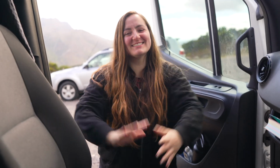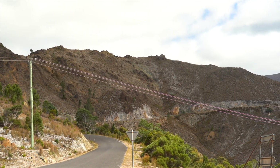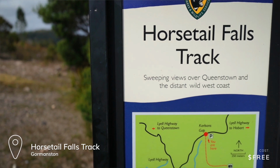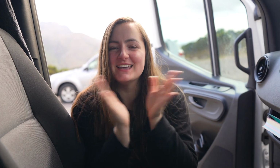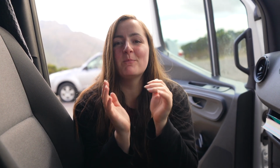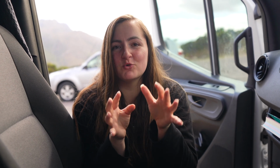We're at our next stop, and it was such a long drive to get here. Oh, behave. It was literally opposite to Iron Blow Lookout. So we're at Horsetail Falls, and apparently this is a seasonal waterfall, so we probably won't see any water because we're in the middle of summer and there's been pretty much no rain recently. But it should give us a really cool perspective of the landscape around us.